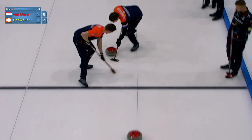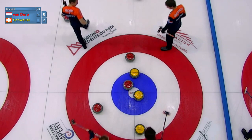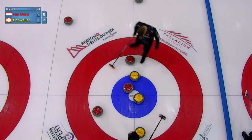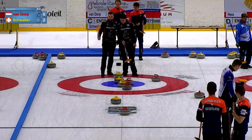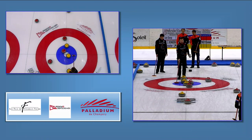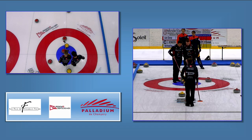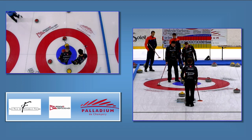We see a really nice controlled weight tap from the Dutch team, just trying to get the yellow off the button to get short position. Yellow still positioned number one, but getting closer and closer to the red being in short position as every stone moves on the end. Discussing a few options, including closing up the left side of the sheet as we look.